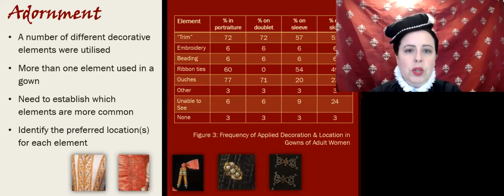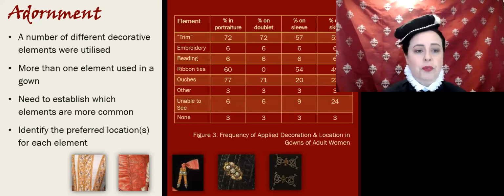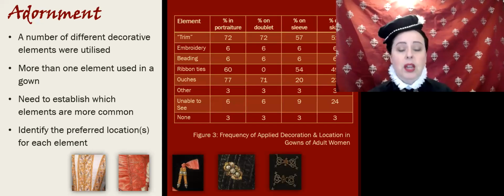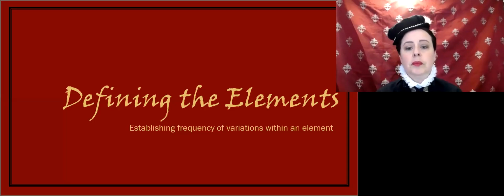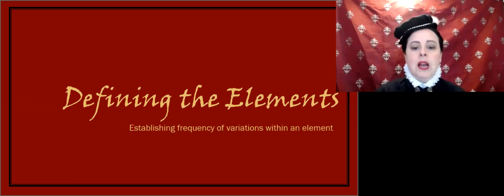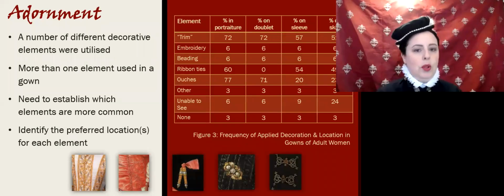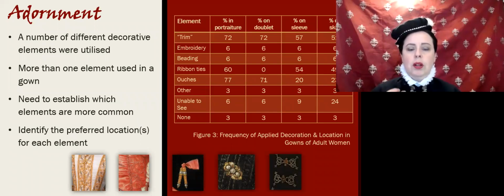But those all seem to be outliers, only in 1 or 2 gowns. So we've got our colour, we've got our fabric, and we've got our probable adornments. Before we jump further, we have a question regarding what an ouch actually is. An ouch, or some people call them ouches, they are small jewels, basically.